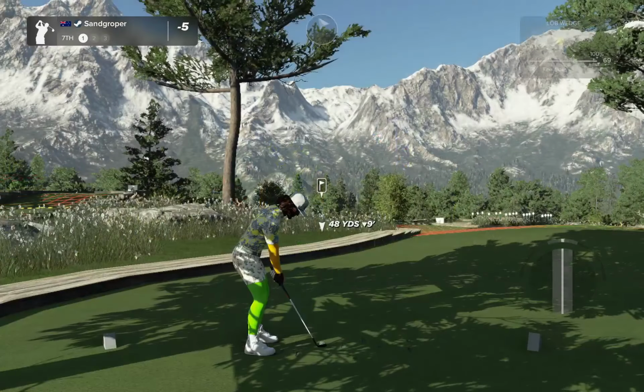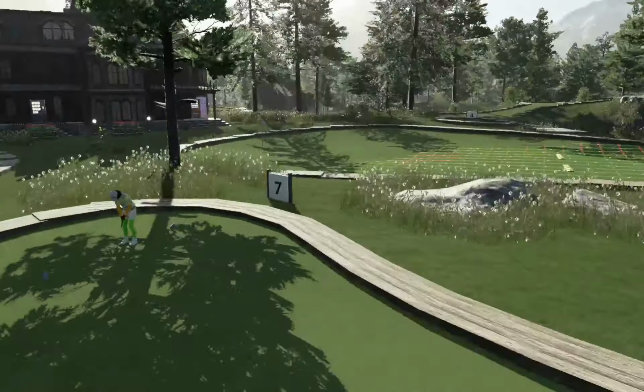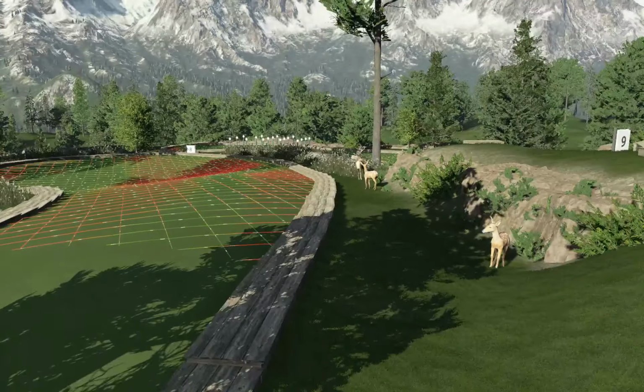Teeing off now on the seventh. Well, always longer than that, but... Oh, I do like this tee box. We've got the clubhouse right there. Looks very cool. What's going on here? Okay, we've got an up and over. Oh, a little bit of wildlife.